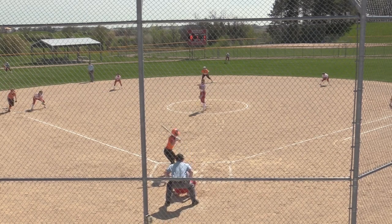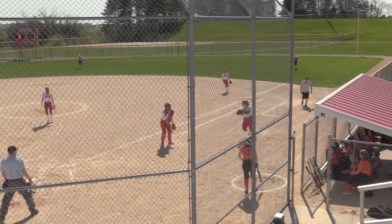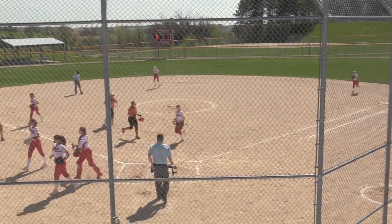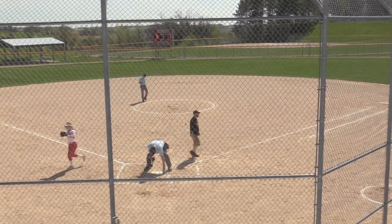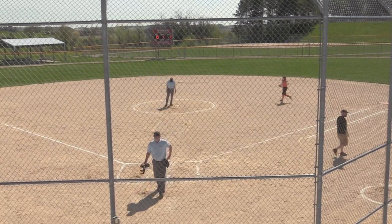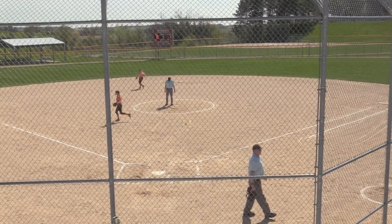Berg gets herself ready, and here she comes. This is a pop-up, and it's going to be a catch here. Easton Grass calling that one all the way for out number three. But a run comes across here for the Hornets, they'll get that run. They'll leave two on base. We'll come back with the bottom half of inning number one in just a moment's time.